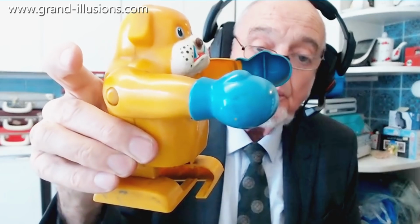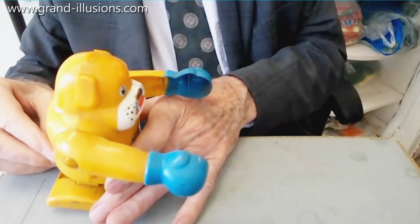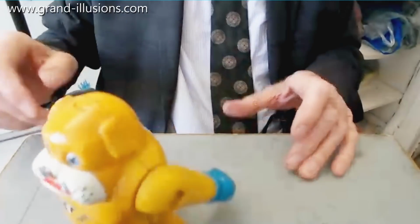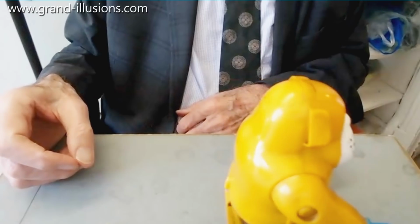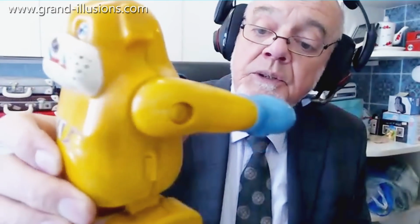Also from the same place was this extraordinary little battery-operated boxer. He's a fierce-looking dog, a boxer dog, and he's got boxing gloves on, and he's going to stomp across the table. If I set him up like this, he looks as though he's cheering himself on. He's down. I have him coming towards the camera. Very fierce, very determined, showing who's the boss, and he likes to wave his arms up in the air to show he's the victor. Well, he thinks he is.